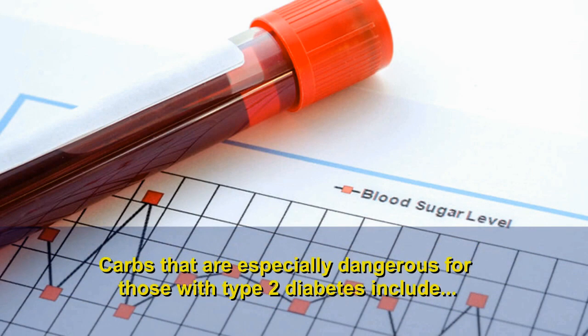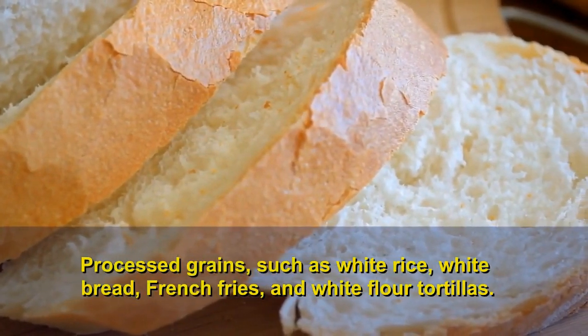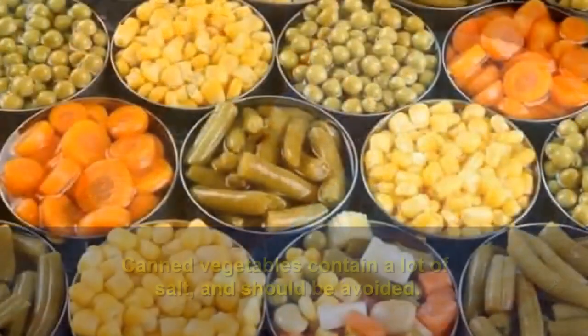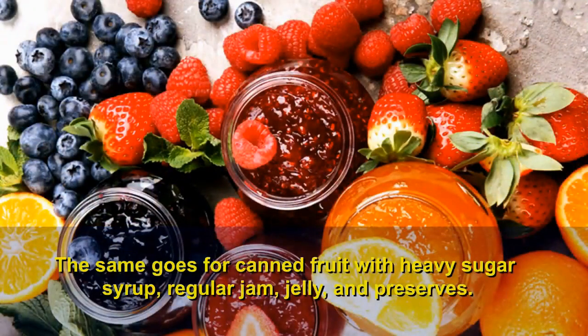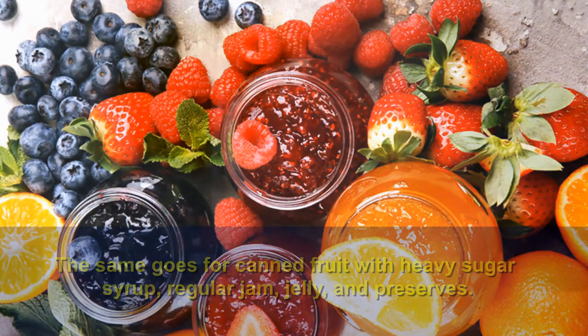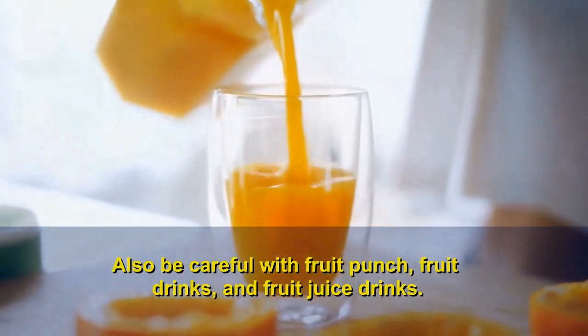Carbs that are especially dangerous for those with type 2 diabetes include processed grains such as white rice, white bread, French fries, and white flour tortillas. Canned vegetables contain a lot of salt and should be avoided. The same goes for canned fruit with heavy sugar syrup, regular jam, jelly, and preserves. Also be careful with fruit punch, fruit drinks, and fruit juice drinks.